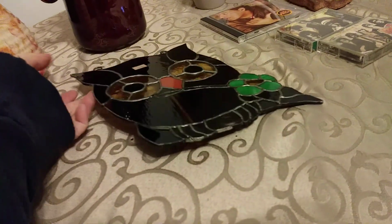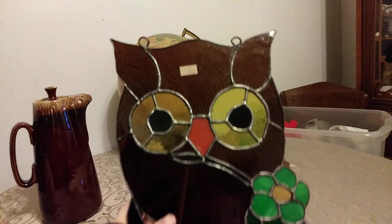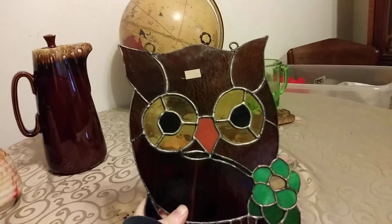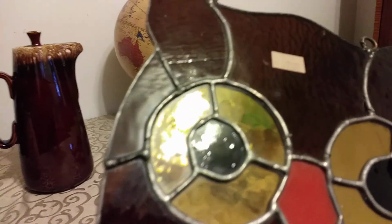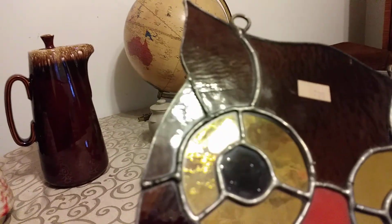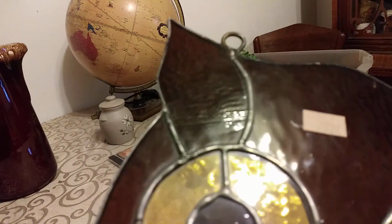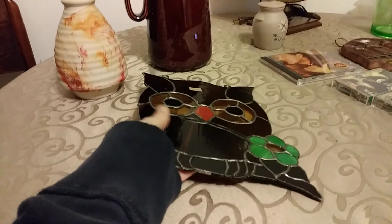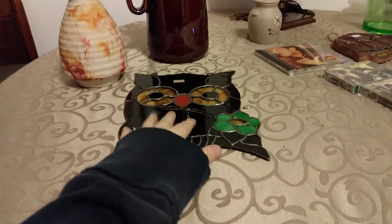This piece is so cool. I love this piece so much. And I paid a fraction of $3 for it. And what I thought was a crack, I don't actually think is a crack. I think it's just a line from the shearing of the glass. So I'm not exactly sure what I'm going to ask for this piece yet. Maybe $25 or best offer, because I usually do.